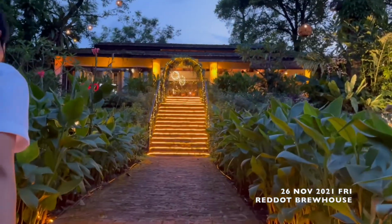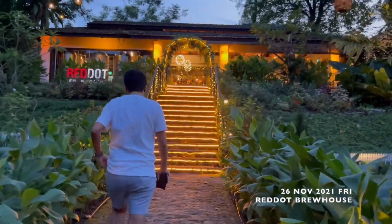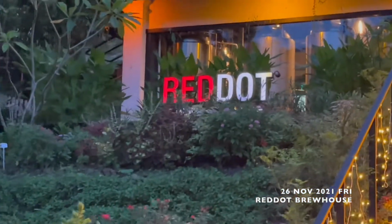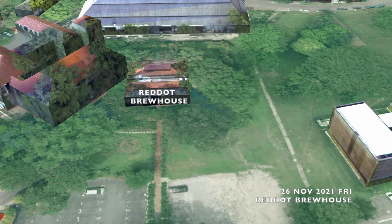Today we're having dinner at Red Dot Brew House at 25A Dempsey Road. From Holland Road, you can turn into Dempsey Road, then turn left and go straight for a while and you can see Red Dot Brew House.